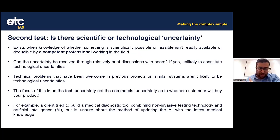So it's the scientific and technological uncertainty as opposed to the commercial uncertainty. So say, for example, a group of peers sit together and from a scientific point of view, they can resolve the uncertainty immediately, but they're not sure if the customers will actually buy their product or service. Again, that is not technological uncertainty. That is only uncertainty from a commercial point of view. So as an example, if you've got a company that's trying to build a diagnostic tool which combines various platforms and tools of artificial intelligence, for example, but it's not sure about the method it needs to adopt to update the AI, or the method it needs to adopt to integrate the various platforms together, because it's never been done before and the knowledge isn't out there, that can constitute technological uncertainty.